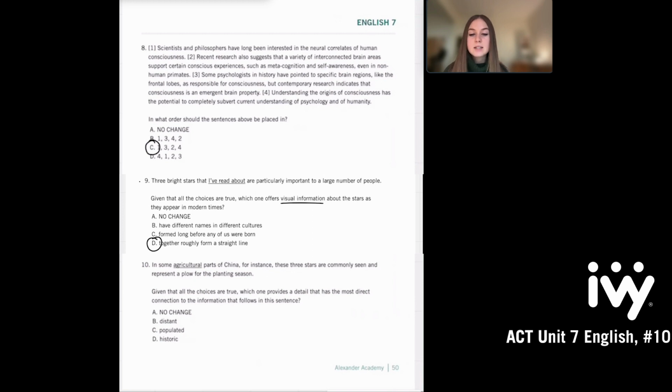Given that all the choices are true, which one provides a detail that has the most direct connection to the information that follows in the sentence? Here, the correct answer choice is A, no change, because the regions are agricultural, which makes sense with the stars referencing planting season.